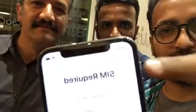See the logo, it's fake. And see the camera, it's duplicate. See the notch camera.